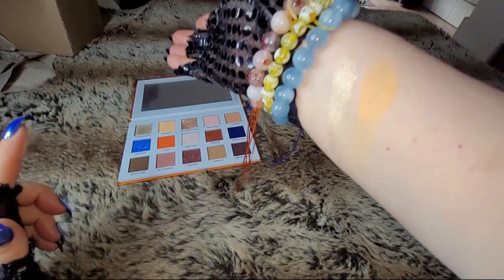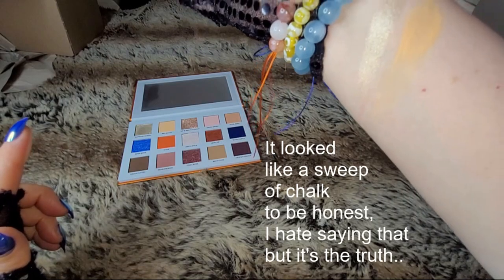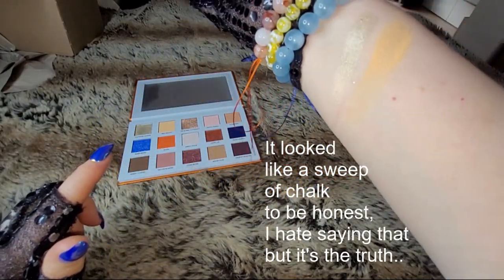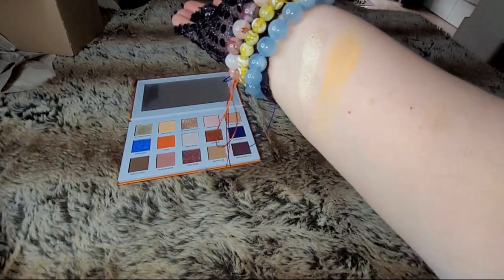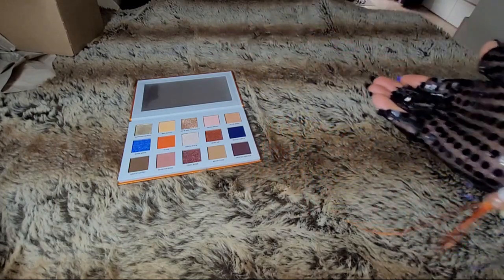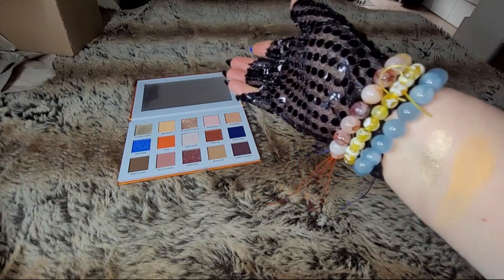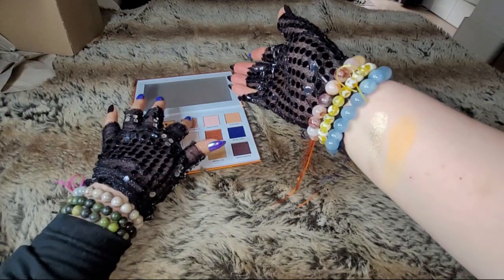Oh, that is not good. It's like, no, that is not good at all. Oh, that's very disappointing. You see, it's getting really thin to the bottom. Wow, that's not. Next color. I am cleaning my fingers in between, by the way.